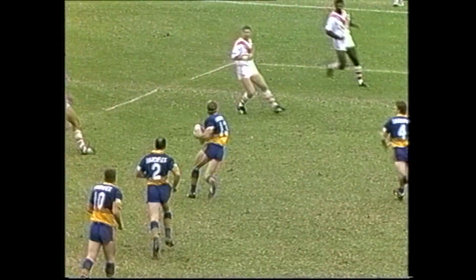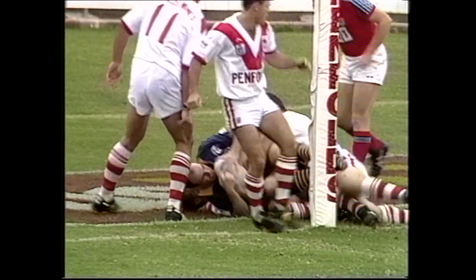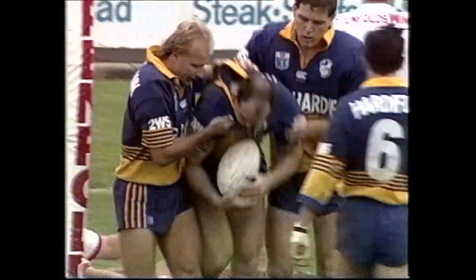Sterling. Kenny with runners. Plenty of them. Slips it back inside to Jason Bell. He cuts straight through. Gets it to Ericsson. Over the line. Can he get it down? It looks as if it's a try. Yes. Ian Parneby signals. First try of the match.